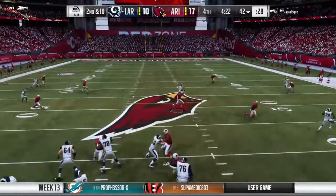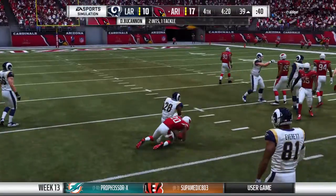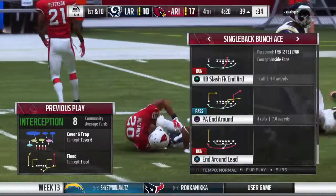Second and 10, Goff again. And he's going to be intercepted a third time. Picked off by Dayon Buchanan. And the return stops at the 39-yard line. Well, that's 3 picks he's now thrown in this game.